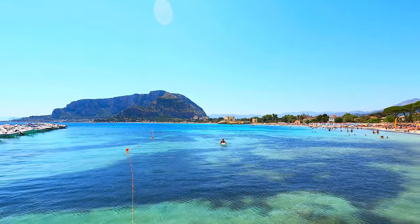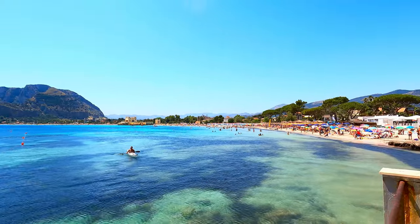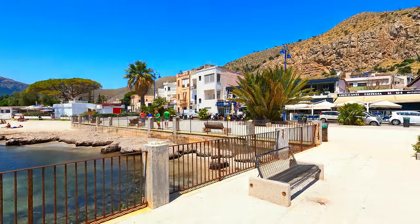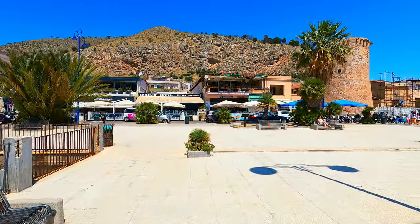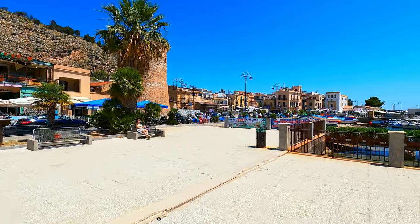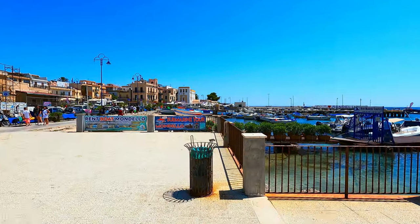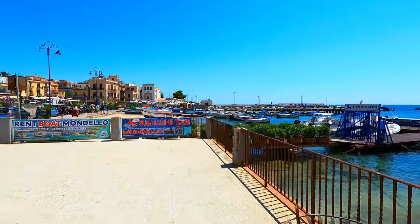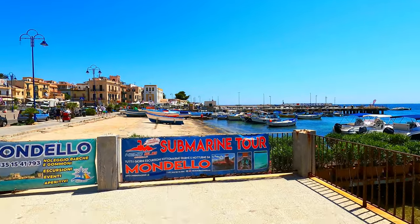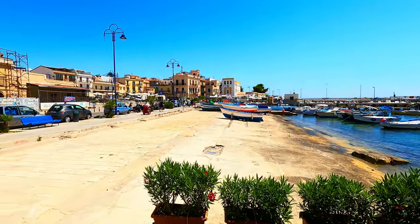Very beautiful. It's a long beach which starts from there and then goes all the way down here, where there is also the town of Mondello, where there are the restaurants, the pizzeria, the bars, hotels, and many more attractions. Here you also have the possibility to rent a boat in Mondello, as you can see, so you can rent your own boat or you can go around with a tour which will take you in about 3 hours around the town of Mondello.